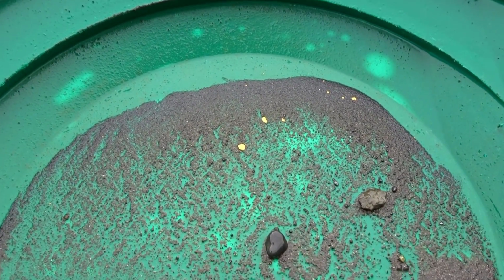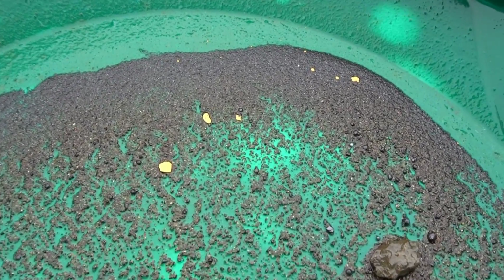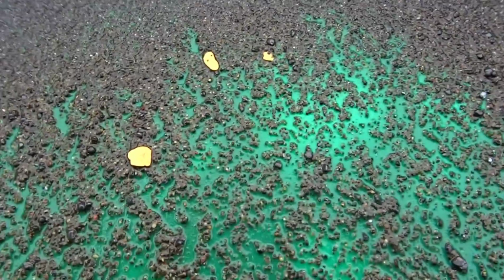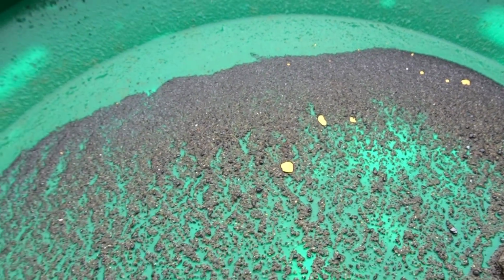That little pocket was just loaded in good gold. So we have to title this video, "A Little Pocket Loaded in Gold" at a free public panning reserve. You don't need a good claim to get good gold.